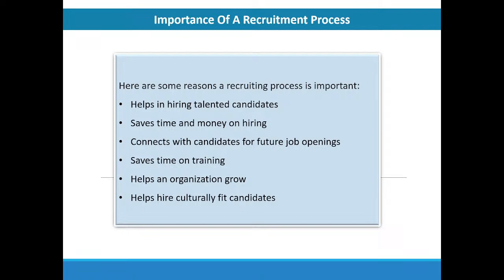To find the right candidate, they commonly use an applicant tracking system, ATS, and conduct interviews and use other evaluation tactics. And also it saves time and money on the hiring. So an effective recruiting process can help save a business both time and money. A streamlined process can fill vacant positions faster than a cumbersome one can. So also, without a proper process, organizations miss out on qualified candidates who may lose interest because of the delay in the recruitment, right?